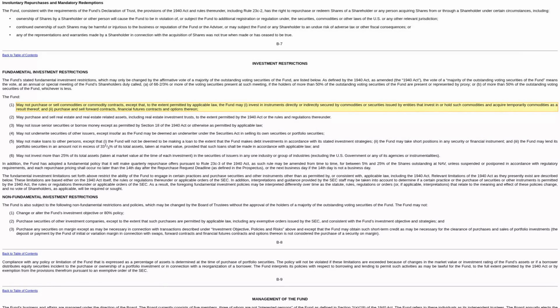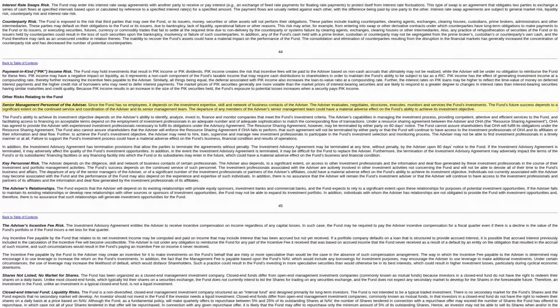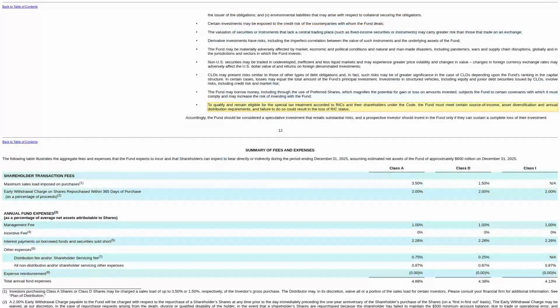The document also tells us the names and backgrounds of some of the people on the portfolio management team. However, since the fund has no employees, it depends on the advisor to do things competently. The fund lays out how they're potentially in danger on that point too, and that makes sense to call out the experience and reliability of the people involved. But to qualify and remain eligible for the special treatment of real estate investment conduits and their shareholders, the fund must meet certain source of income, asset diversification and distribution requirements, and failure to do so could result in the loss of REIT status. So the tax implications are another danger to be concerned of.